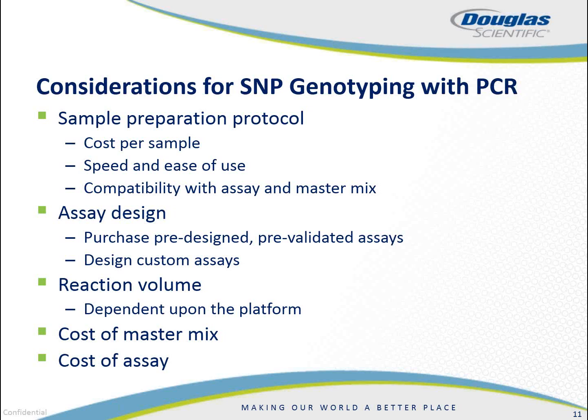So as a lab is deciding which SNP genotyping technology to use, there are a couple of things that need to be considered in making that decision. First would be the sample preparation protocol. For example, the cost per sample, speed and ease of use of that protocol, and compatibility with the assay and master mix of interest need to be considered.